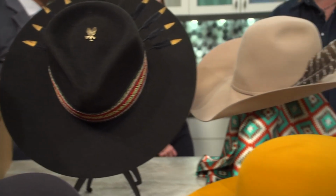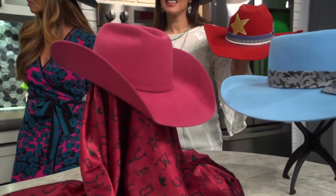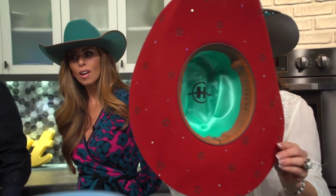From a fashion hat that starts out at $180, and we can customize them however you want, from the clips like you see on Miss Audra's hat. Flip that one over to Audra. Show them the red hat, the inside. The custom detail is so cool.